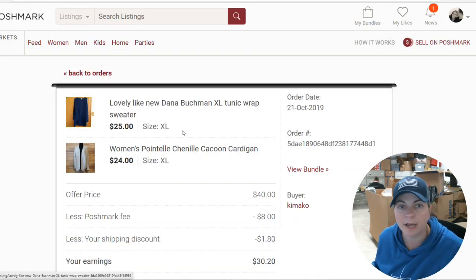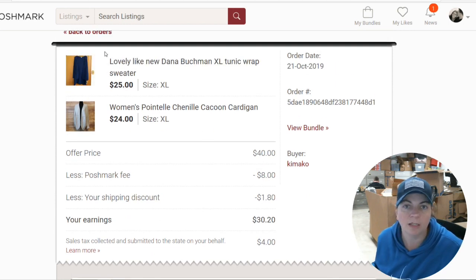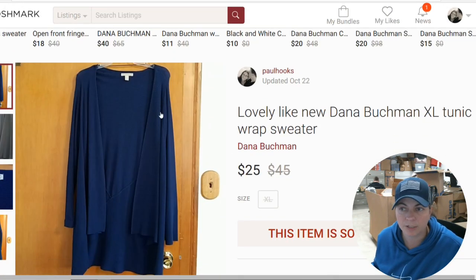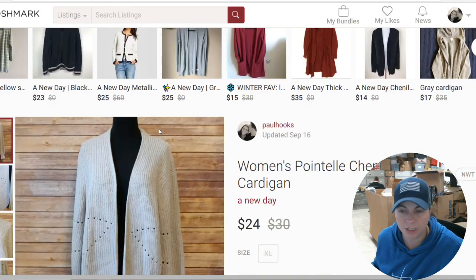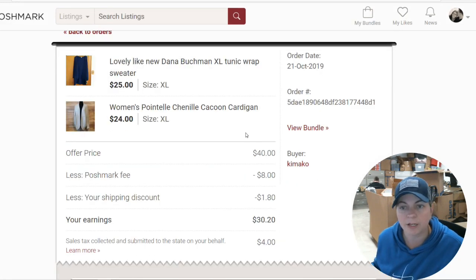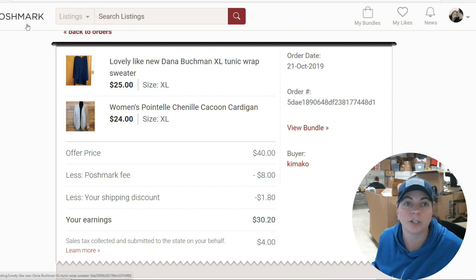The next item that I had was a bundle. You know how I love bundles. I usually do really well on the bundles. So as you can see, I did do well. $30.20 for these 2 sweaters. So I've got a lovely like new Dana Buckman extra large tunic wrap sweater that looks like this, and then I also have the women's Pontinel chenille cocoon cardigan that looks like this. So between the 2 of those, I made $30.20. I've got $4 total invested, so I've got $26.20 that I actually earned on this bundle.